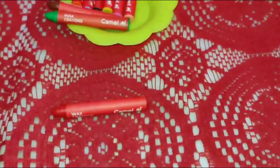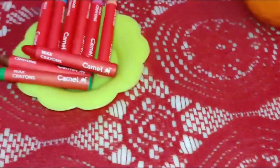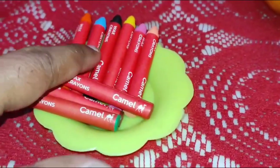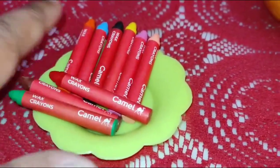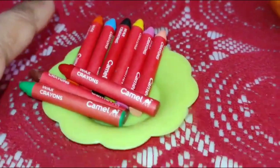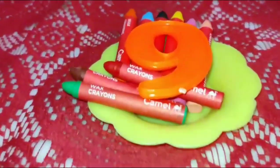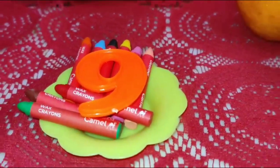And what do we have with the number 9? Yes, our favorite. Crayons. 9 crayons. You can count. 1, 2, 3, 4, 5, 6, 7, 8, 9. 9 crayons. Let me put back the number. Okay, number 9. We are going to search number 10.